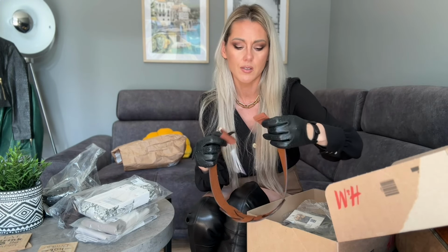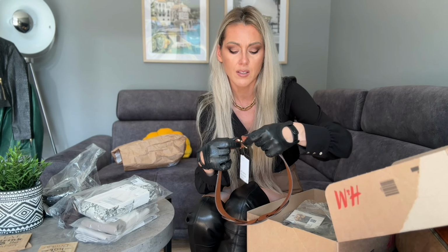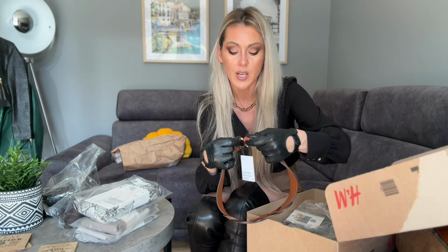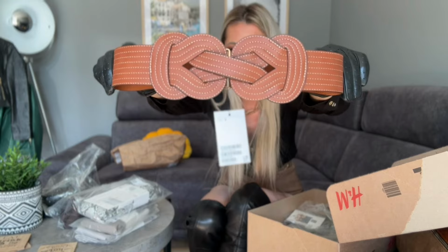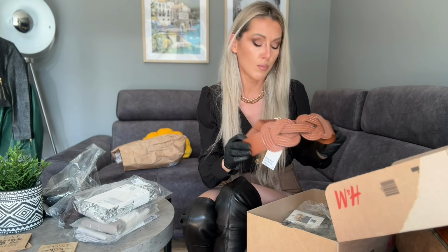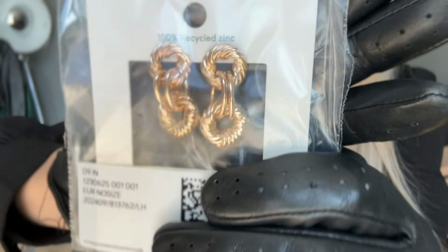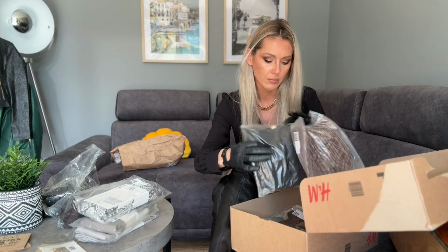We can just wear this belt with the nice long jumpers, with the beige jumpers, and then brown boots. We can wear really nice things. So belt, I really love. So I've got a few things more, and I think that it will be really great. I've got beautiful earrings, so they will be, I think, great. Especially with my gold necklace, it's gonna be something cool.